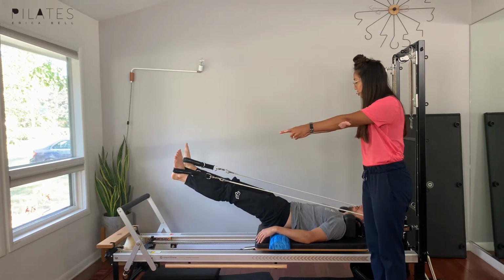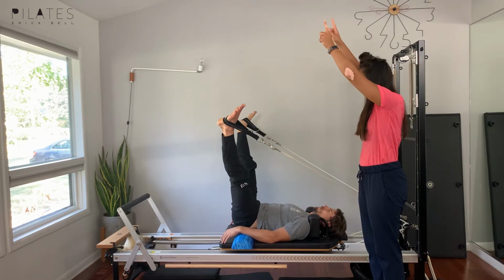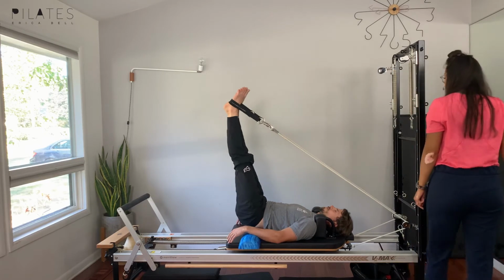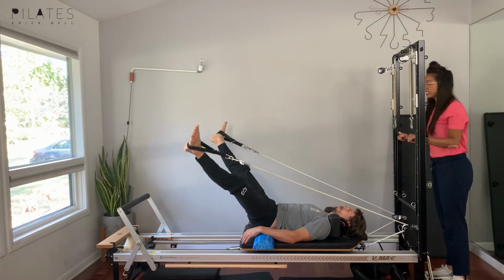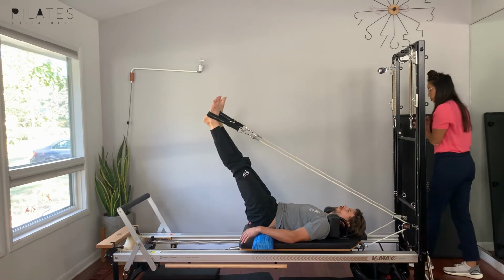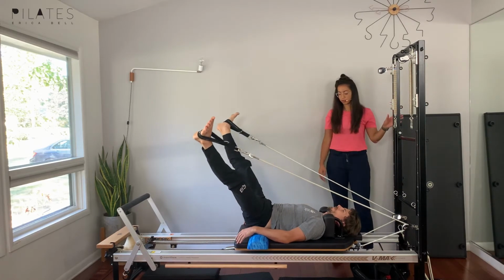Open the legs out to the side. Float the legs up, out, around, and together at the top. Yes, and then press back down. Down, and then up, out, around, together and up. And then just think about keeping your core muscles gently engaged so that you don't let your lower back arch or roll around too much.